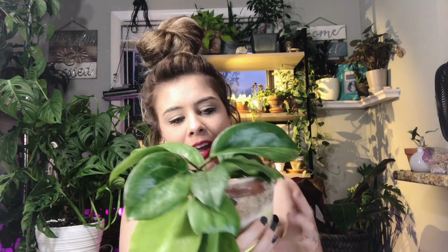Hoya surreygoensis, definitely one of my favorites. Definitely should be talked about more, and it also seems to be a very hardy Hoya. I've had this since last summer. I purchased this from Coco Ranch as well, with the Snowball. I think it's a great Hoya.